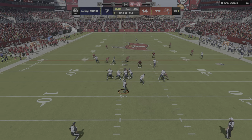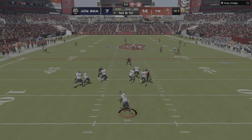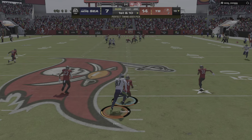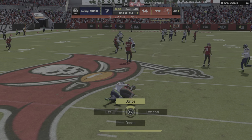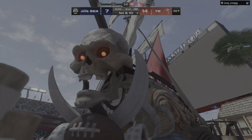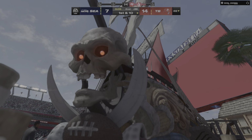After the interception, here's Smith. He'll fire one downfield for Fant. And his pass is intercepted for the 4th time today. Carlton Davis picks it. And the Buccaneers are in great shape here as they take over at the 46-yard line.